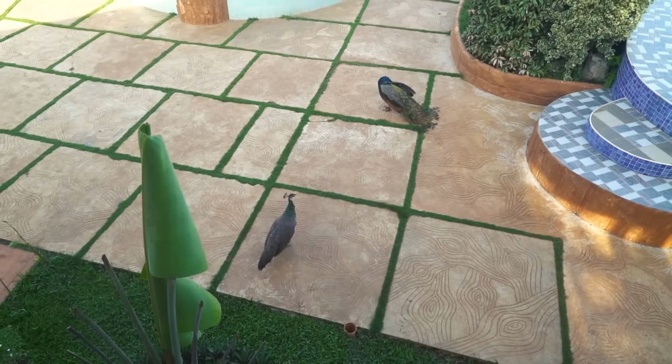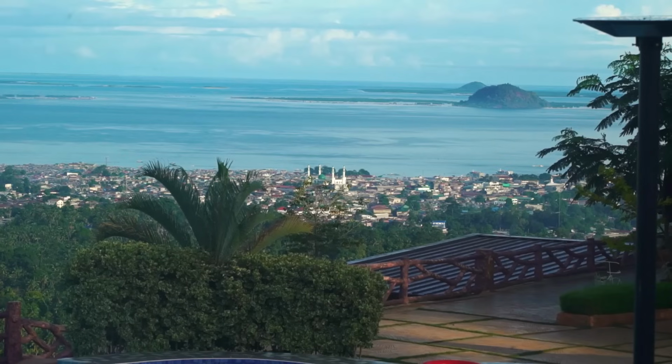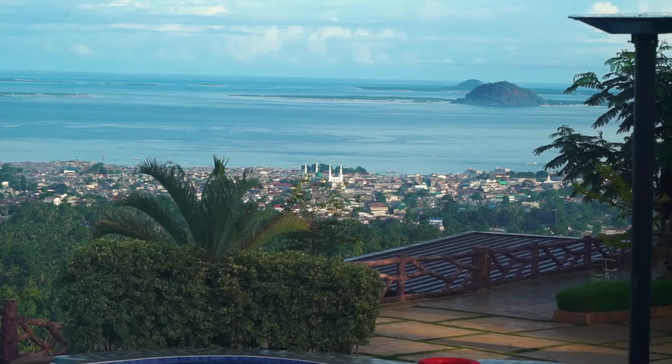Oh, there's two peacocks now. Very, very random. Good morning from here in Bud Agad. We're overlooking Jolo. And in a while, we're going to be going down there. I really want to feel the soul of this place, you know?